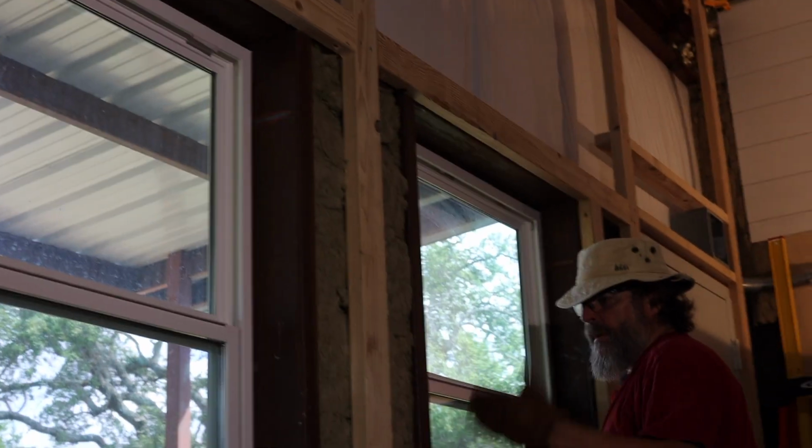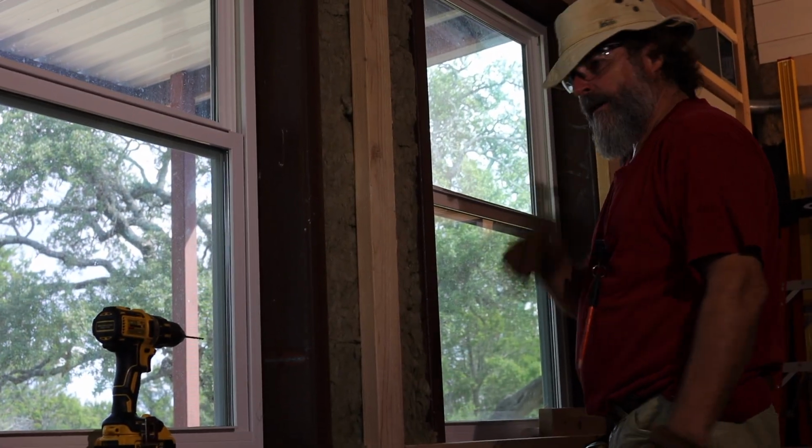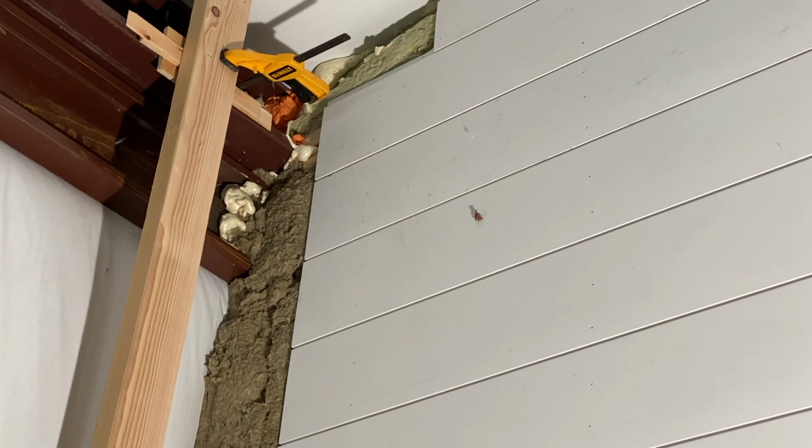So I had to insulate this bay because once I put the two other window frames on here, I won't be able to get insulation in there afterwards. So I have to go ahead and stick it in there now. This is going to be good. I don't think it is.